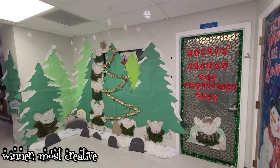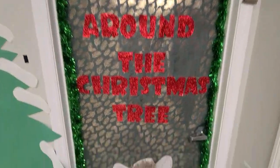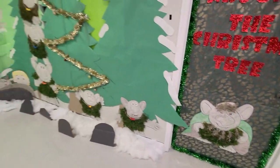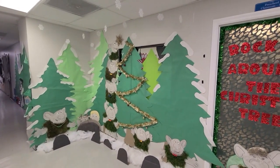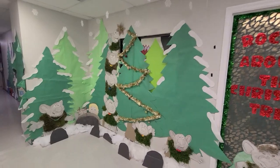And there's Kimi's door. So she's got rocking around the Christmas tree with the Papa Troll. And then we got all the different trolls decorating the tree, and then Sven and Kristoff hiding and watching the trolls decorate.